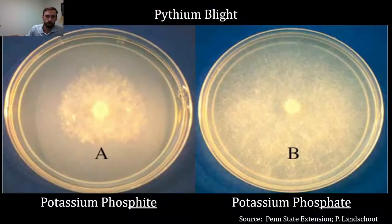But how do these products actually work? It's really a couple of different ways, and this is an image that was borrowed from a Penn State Extension article published online, which looked at the effects of potassium phosphite versus the effect of potassium phosphate. So when you think about phosphite versus phosphate, what's the difference there? All it is, when you look at the chemical structure of the two molecules, is that phosphites have one less oxygen than phosphates. However, that's a very important oxygen. That oxygen is the difference between being a fungicide and being a nutritional supplement.